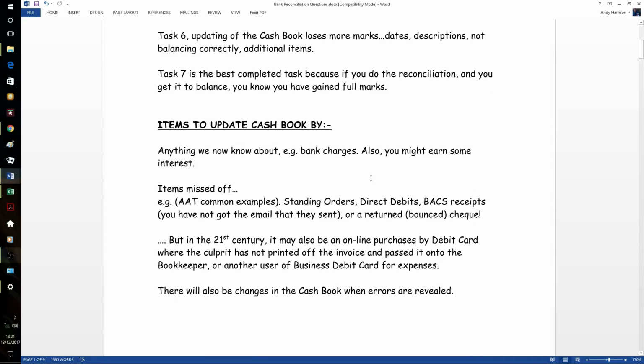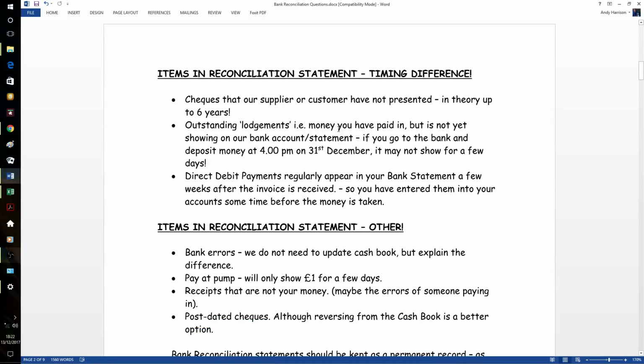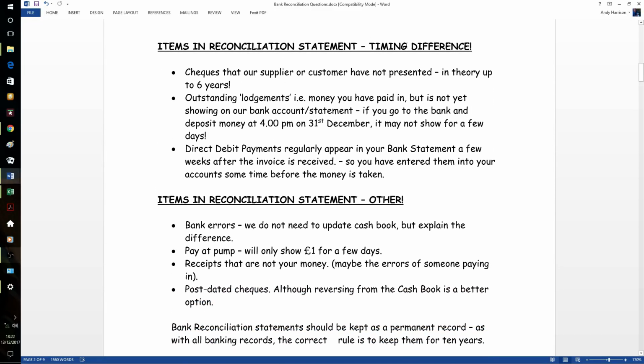If it's not a mathematical error adding and subtracting, it's likely to be an item appearing in there that should really have been updated into the cash book. This is what we're really interested in though, so these are the items that belong in there, primarily down to timing differences. Traditionally checks, not used very often these days, so far less common than it used to be, but checks you write out, put them in the post, they take a few days to get there, then somebody has to walk down to the bank, pay it in, and a couple more days before it clears, so it's not likely to be less than a week.